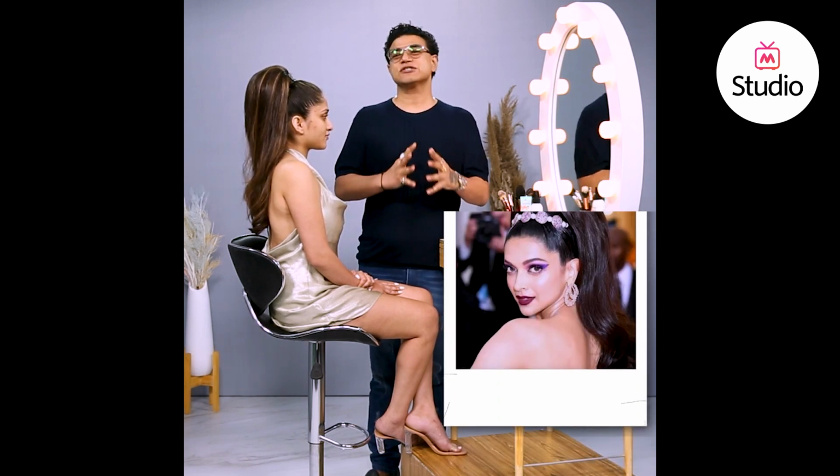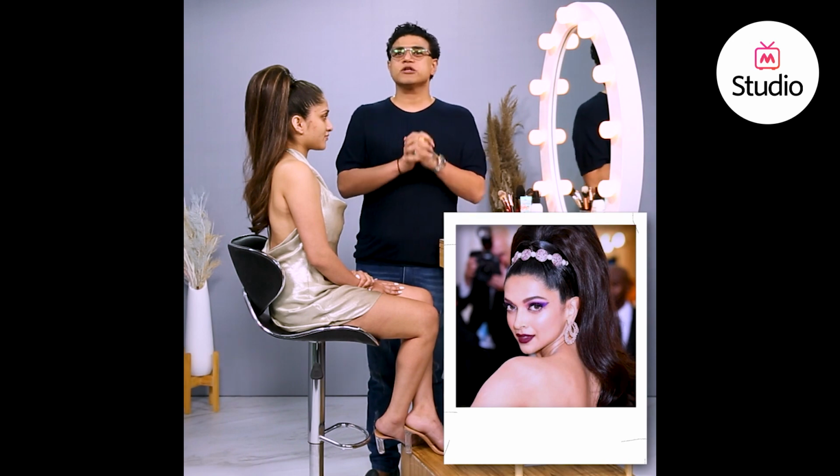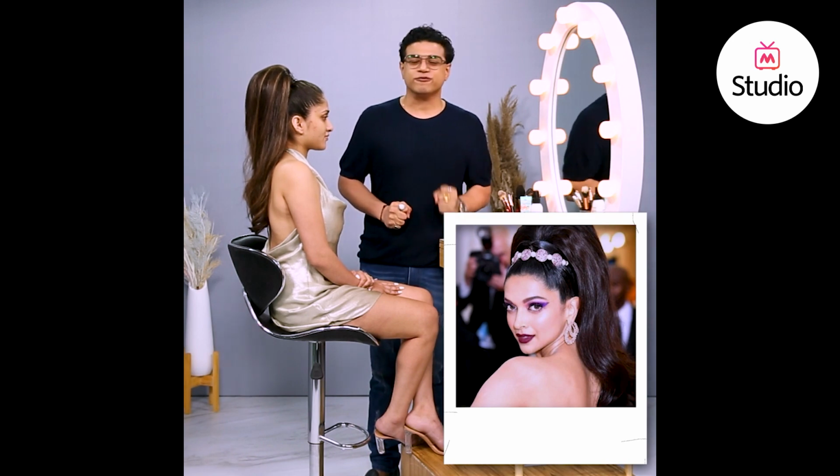What I'm going to recreate for you today is one of the most amazing glamorous looks that you would ever see, which was adorned by Deepika Padukone for a Met Gala.